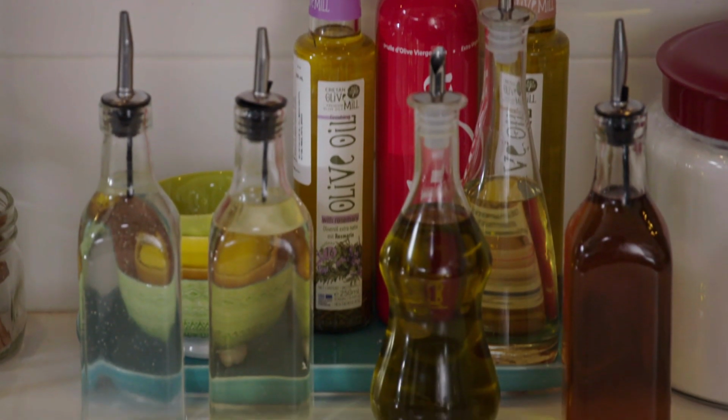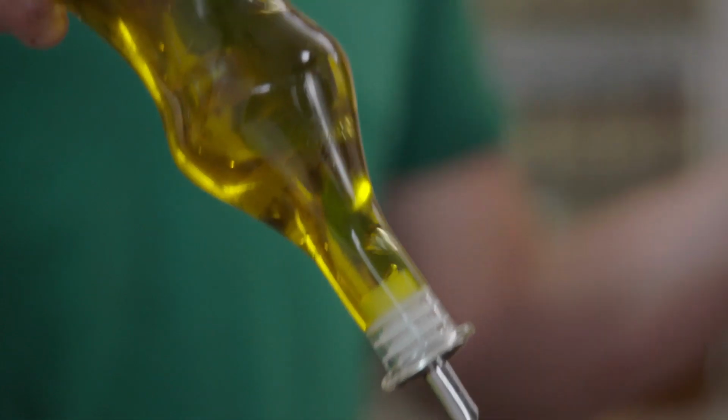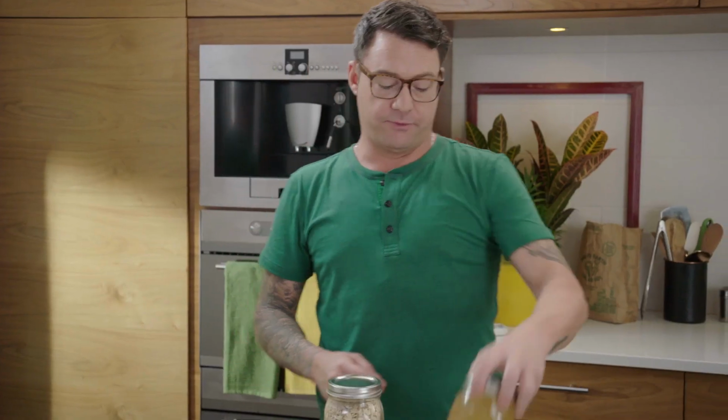I always keep 2 oils in my pantry. Canola oil, that's great for cooking, and then a nice olive oil is good for finishing, or if you're making a vinaigrette, it adds a lot of big flavor. For stock, vegetable stock, chicken stock, and beef stock is a great way to add a lot of flavor.